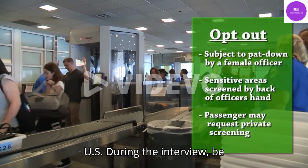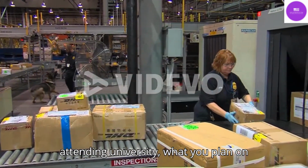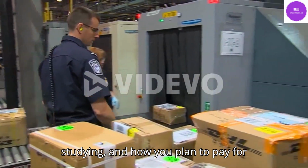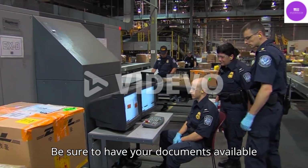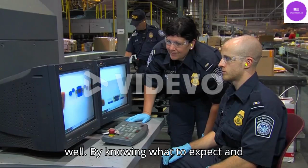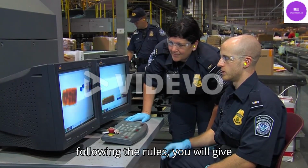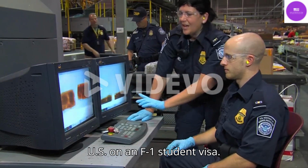During the interview, be prepared to answer questions about your stay in the U.S., including where you are attending university, what you plan on studying, and how you plan to pay for your education. Be sure to have your documents available and ready to share with the official, as well. By knowing what to expect and following the rules, you will give yourself the best chance of entering the U.S. on an F-1 student visa.